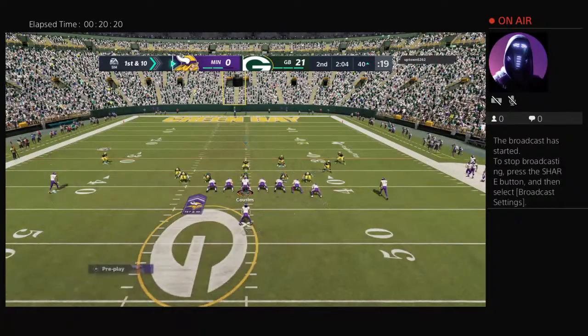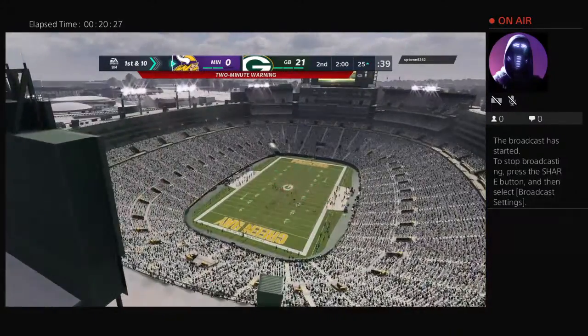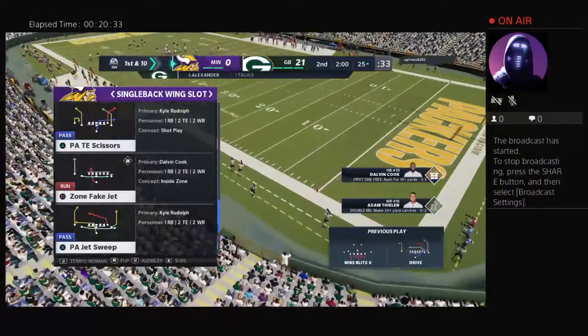Cousins to throw it. Open here, Adam Thielen. And he's got a first down as he's going to be taken down. But a very nice pickup there just in front of the 2-minute warning.